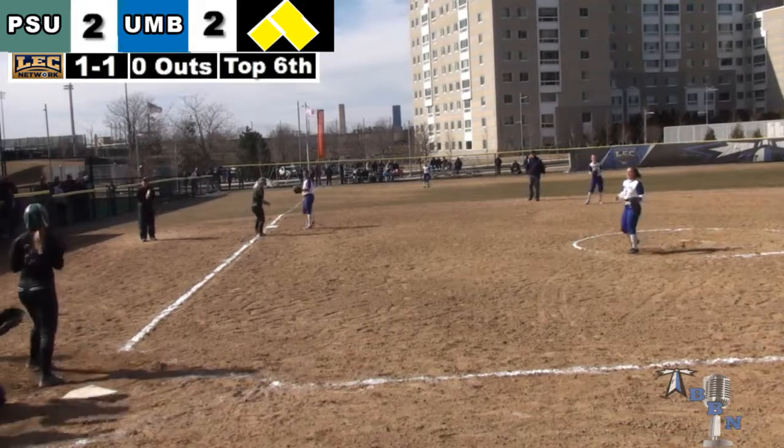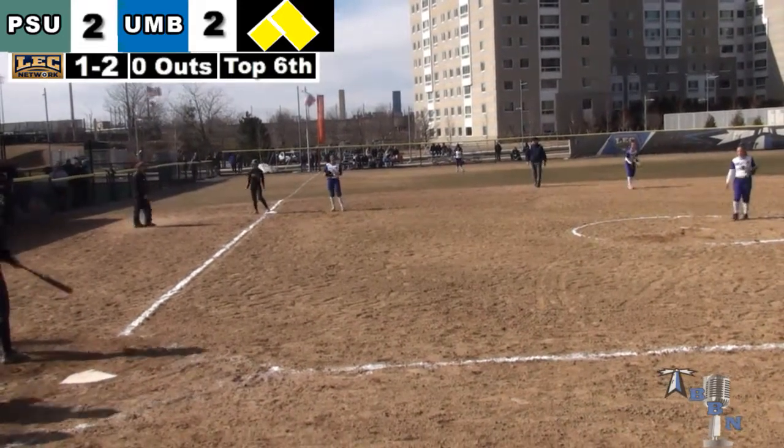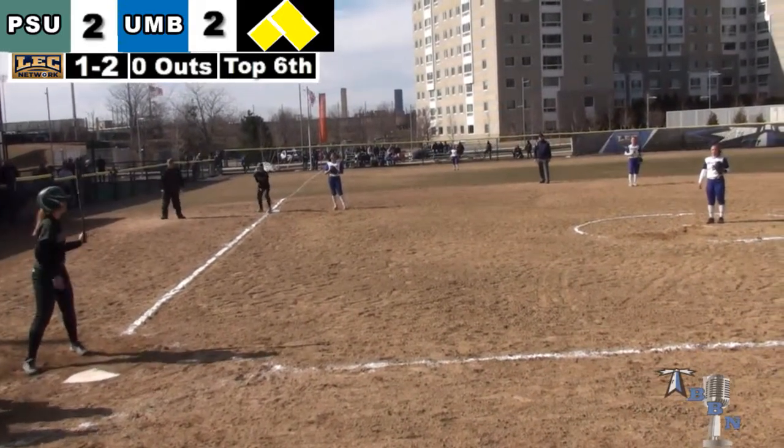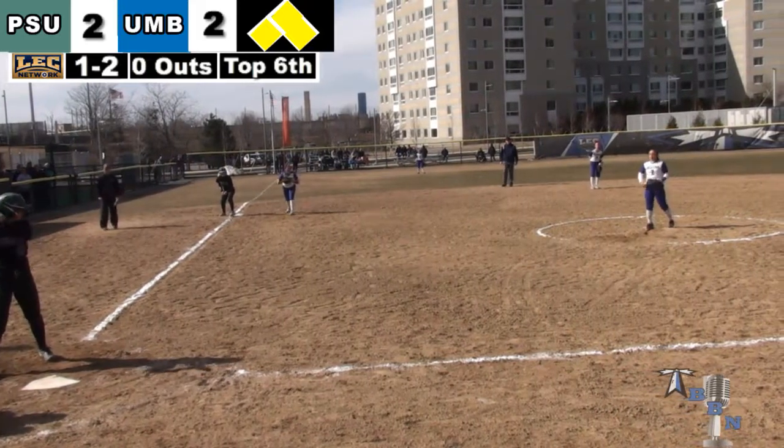Landers takes a strike right there. Good pitch from Greenspan. Ball rising up there to around waist height. And now 2 strikes on Landers. It's the first 2-strike count of this entire inning, actually.